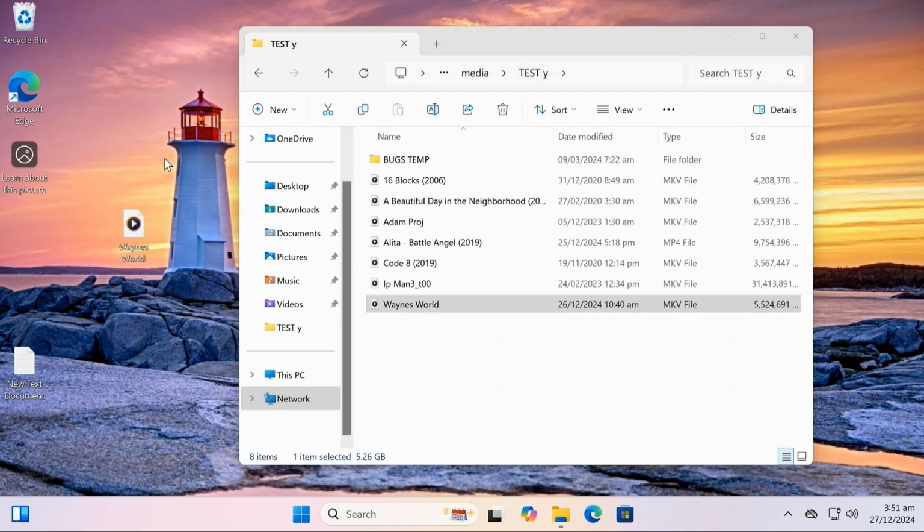Now in Linux it's not. I don't know why it performs so much better in Linux than it does on Windows. And that's not a slam on Windows or anything like that.